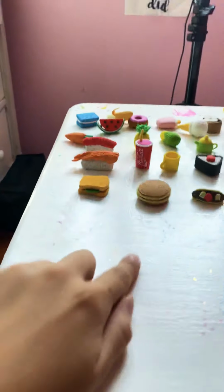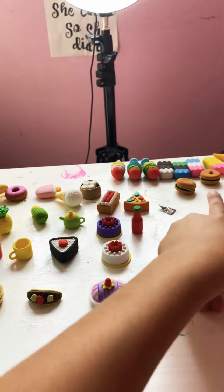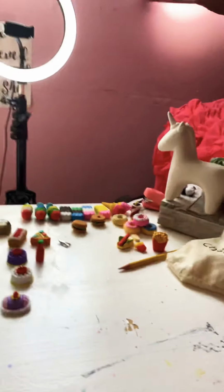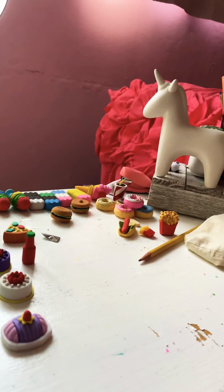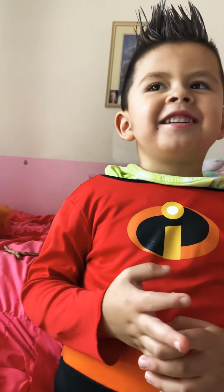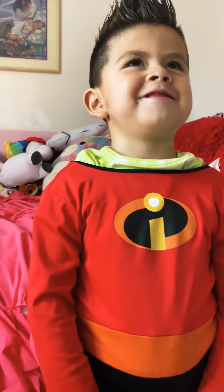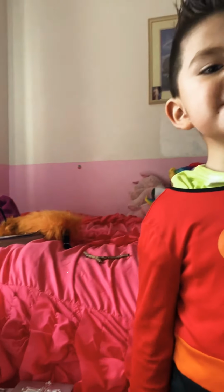By the way, these erasers are from Five Below. These were at Walgreens. Where are they? They were at Walgreens. Yeah. In the toy section. A toy section. Yeah. There's a toy section there? Yes. You have something on your thing. Right here.